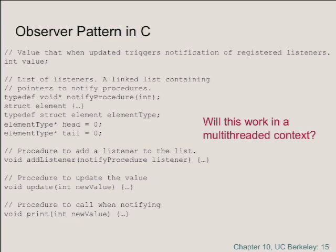What are the possible problems that could occur? Let's look at this update procedure. Well, let's look at this add listener procedure. Suppose you're in the middle of calling add listener, an interrupt request comes in, and update gets called. What's going to happen? Yeah, you could get real chaos, right, if that happens.